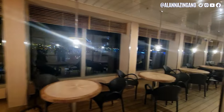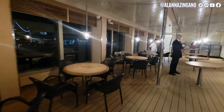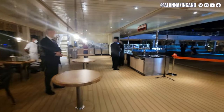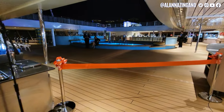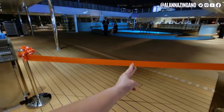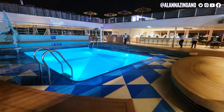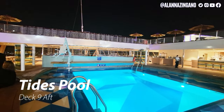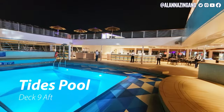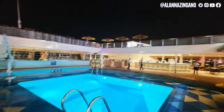So all this seating here in the back of deck 9 here in the aft of the ship for you to enjoy all of this delicious chicken outside. We're gonna have the ribbon cutting here in just a minute. And we have the pool. Oh my gosh, it looks so pretty here at night with this lit up and the Tides bar as well. So such a lovely space. And additionally back here, we have 2 pools.